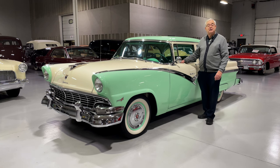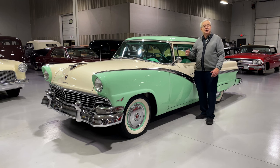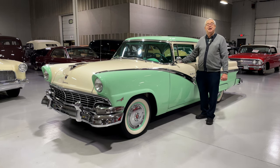Again, it's one of these cars you can just jump in because it's an automatic. You can just put it in gear. Anyone can drive it with those features. Just another one of those upgrades that someone had to check off on their list in 1956.